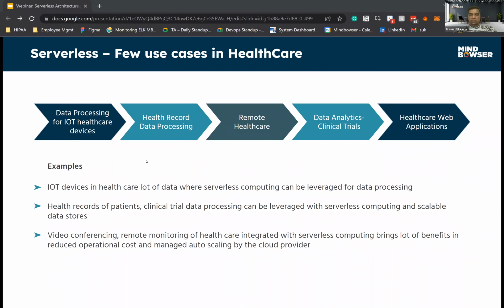Yeah. Especially in healthcare, IoT is used majorly, where IoT devices send a lot of telemetry or streaming data, and we can leverage serverless computing to process it, because serverless computing is used more for unpredictable workloads. For predictable workloads, we definitely go with the provisioned approach. But the main advantage of serverless computing is unpredictable workloads. For this hour we get this much load, but there is no guarantee that the next hour we get this much load.